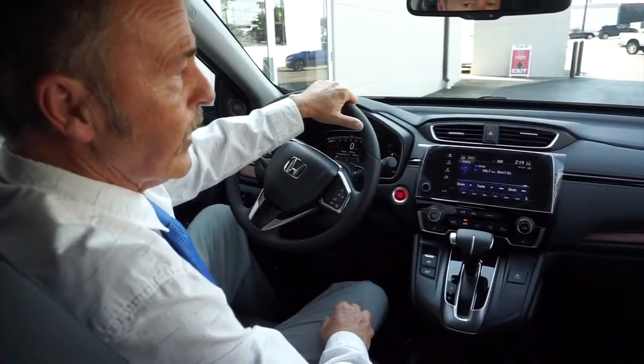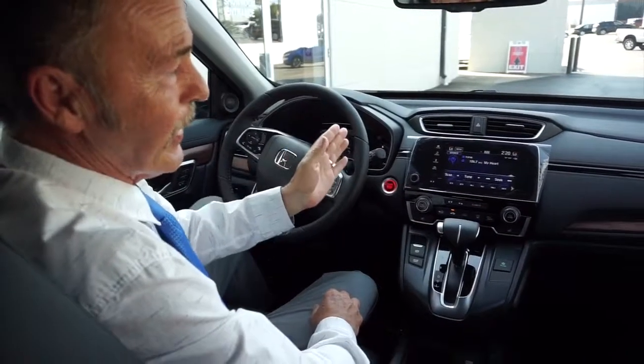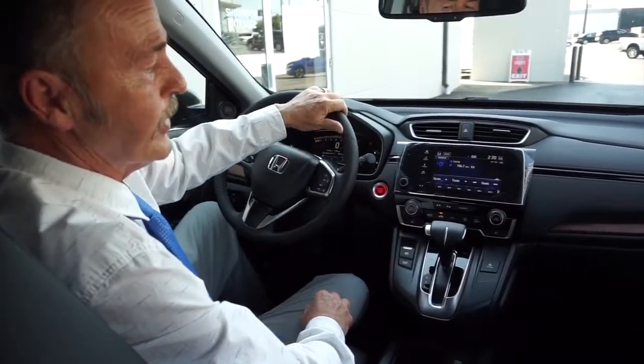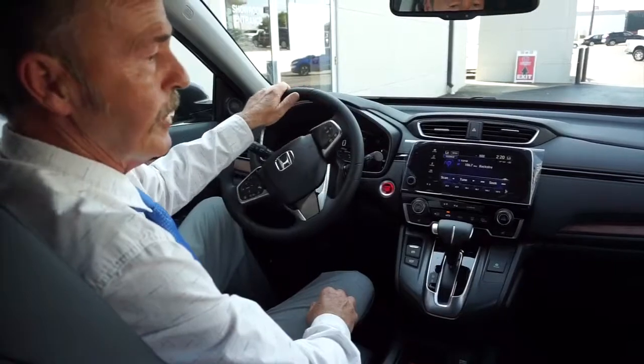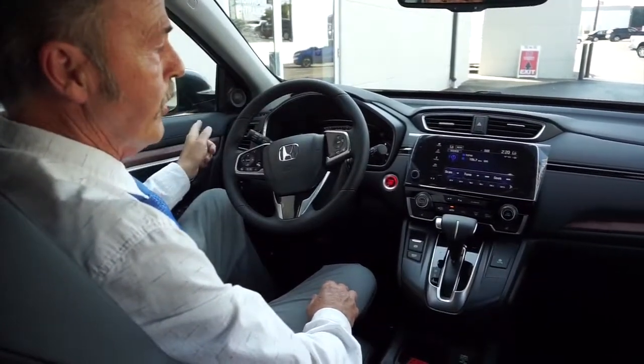If I go much further than just touching the line, within about 14 inches, I'm going to start to get steering correction, trying to pull me back up on the road. That's lane keep, road departure.